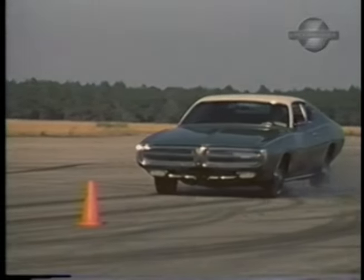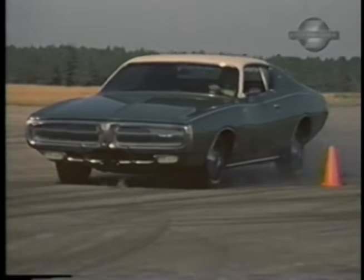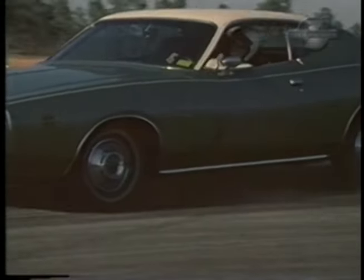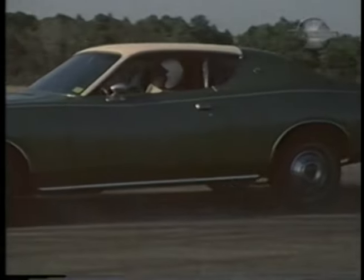Here's another panic stop, this time filmed in slow motion. The nose drops about 3 inches. The rear wheel hop is extremely evident. After this one, heat buildup was intense, and we had to let them cool down.